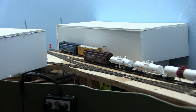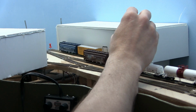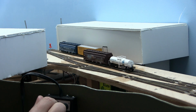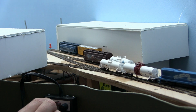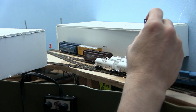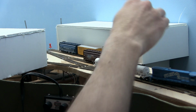We're going to set a handbrake on the Indigo Clay's car. Uncouple. Pull forward. I'm going to set a handbrake on the white and red car. We'll uncouple. So the conductor's going to get back on and ride on the back step here. Brakeman's on the ground over here.